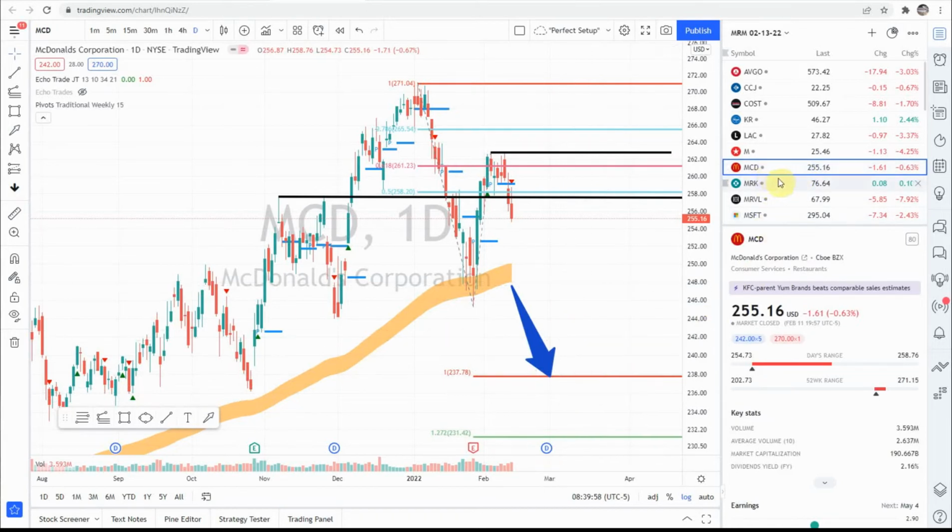All right. Still looking okay, though. It's still well above the roadmap line for now. Just cautious on this rollover. I mean, that was 1, 2, 3, 4, 5 red days in a row for McDonald's.